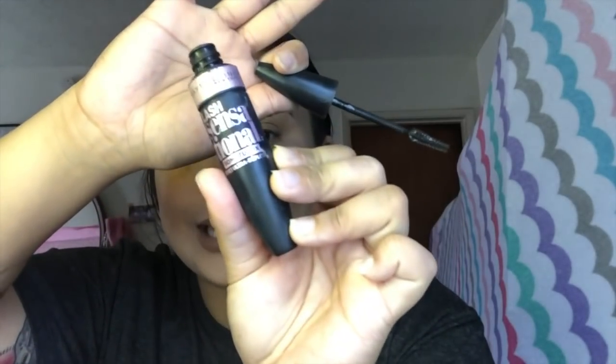Now we're just going to do our lashes. I use a Lash Sensational. And it does a job. I just have to be careful because this is a lot of product that comes out at once. Something I always forget to do: my bottom lashes.